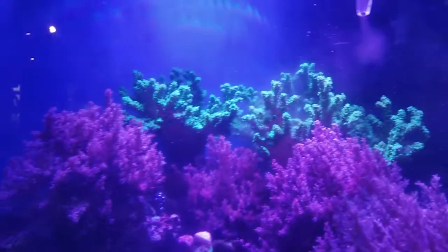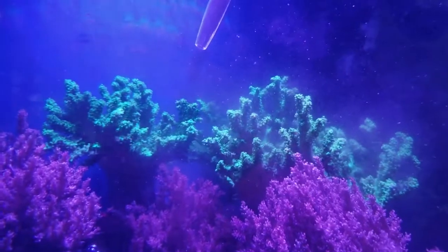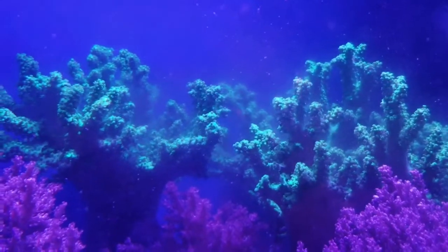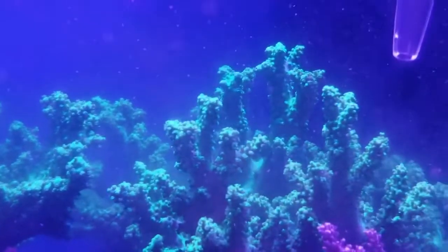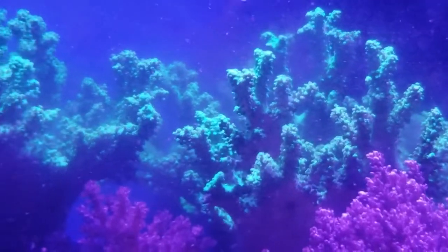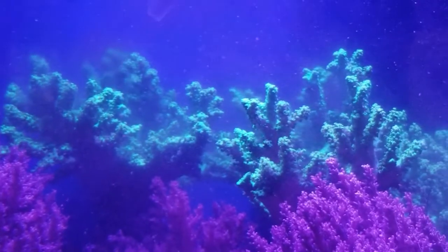So there Sam is feeding the corals. We talked earlier how a coral is actually a collection of hundreds of separate polyps working together. For instance, this green Kenya tree coral up here, each one of those separate green bulbs is its own polyp. No telling how many hundreds of polyps are working together to create this coral.